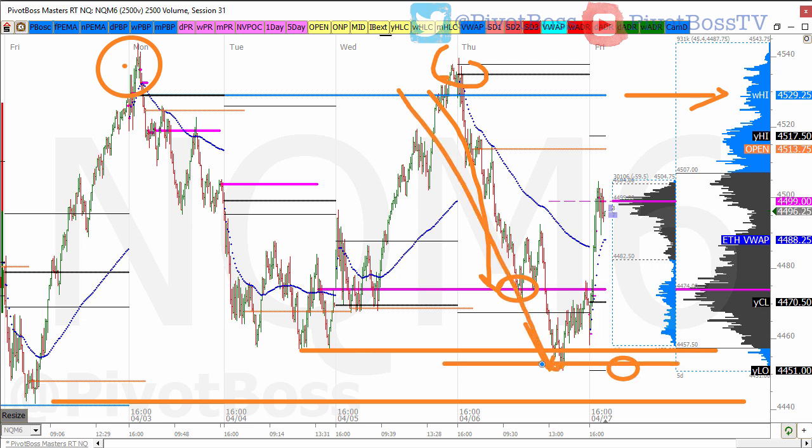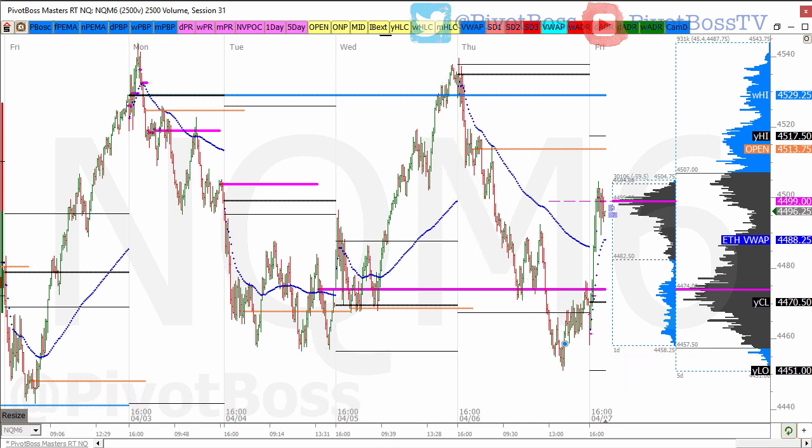So our targets were completed on the way down, and now you see that the initial rally back up has already begun. I would say again, the first major pullback after the open could be a buying opportunity for a continuation back toward the previous week's high of 45.29.